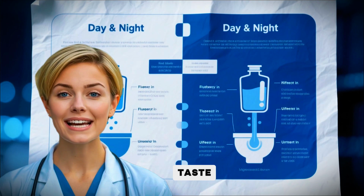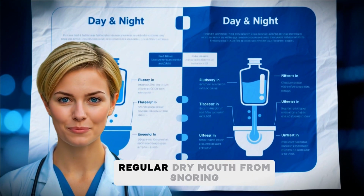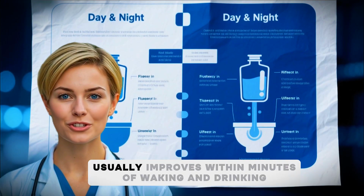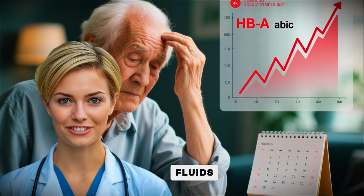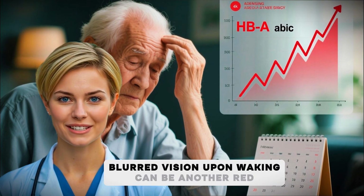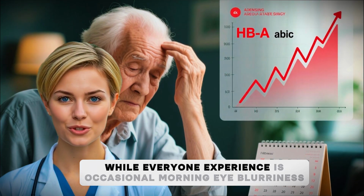Keep a journal for 3 nights. Note how many times you wake up, whether the urge feels urgent, and approximate urine volume. Compare this to daytime habits. Drinking large amounts before bed affects frequency, but prediabetes causes consistent waking regardless of evening fluid intake.